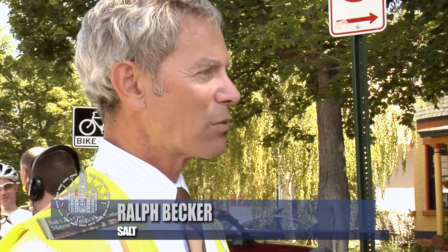My own sense is that it is safer as a cyclist. Being able to separate from traffic always makes us more secure on our bicycles, and it makes for a better environment, I think, on the street. So, yeah, my sense is this is safer for the cyclists and ultimately safer for the motorists too.